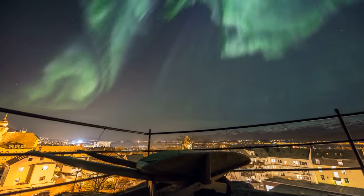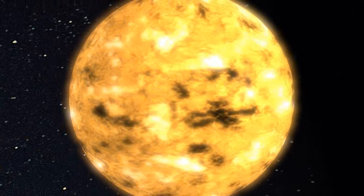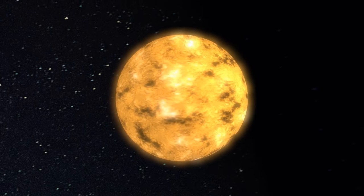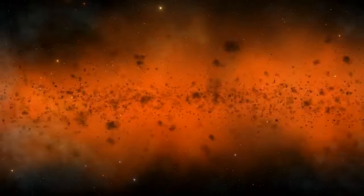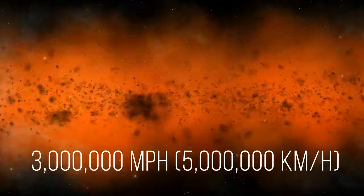Northern lights, or auroras, appear as a result of solar storms. The sun is a huge ball of molten gases that are constantly moving, so such storms aren't rare. Our star produces a huge amount of energy that goes our way. It travels as electrical charges at the speed of about 3 million miles per hour, no big deal.